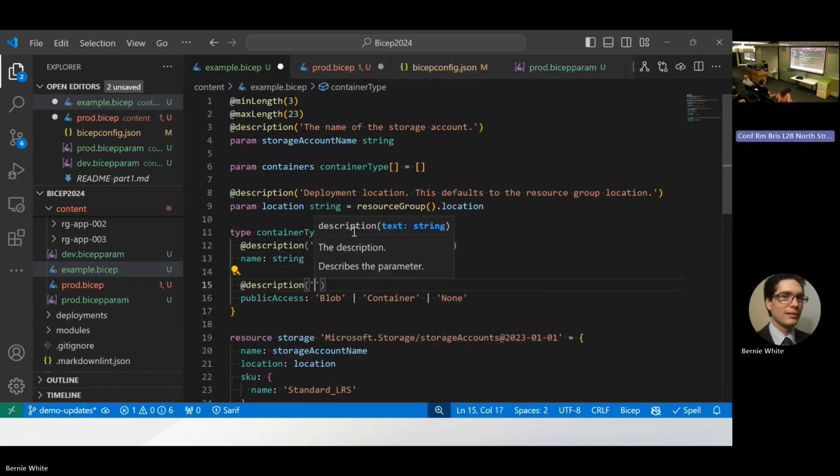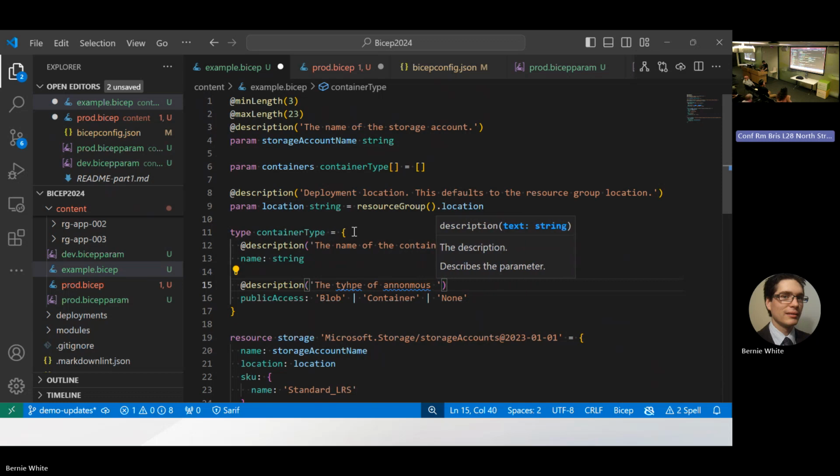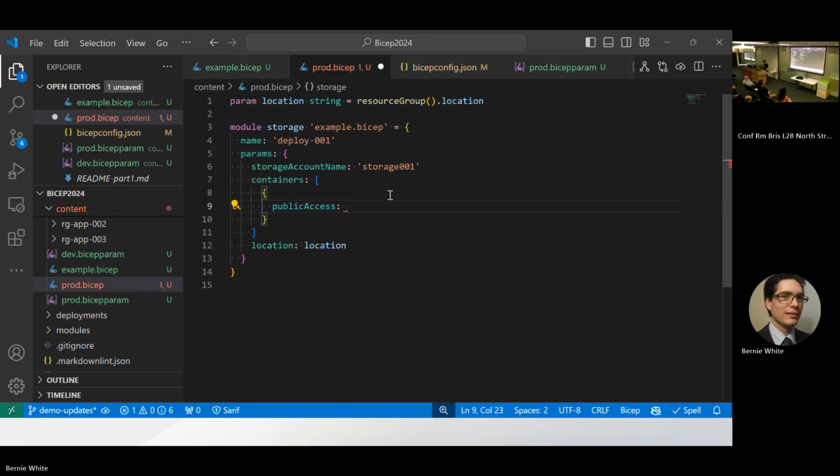And we can say the type of anonymous access. And then, because we didn't spell it all, we can just go ahead and do that, which is not a Bicep feature, by the way, but is a spell check feature, which is also helpful. And so now when we hover over here, we can see that we have a description of what is actually required, right?